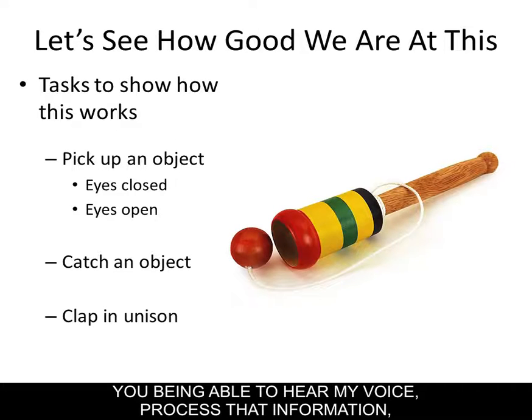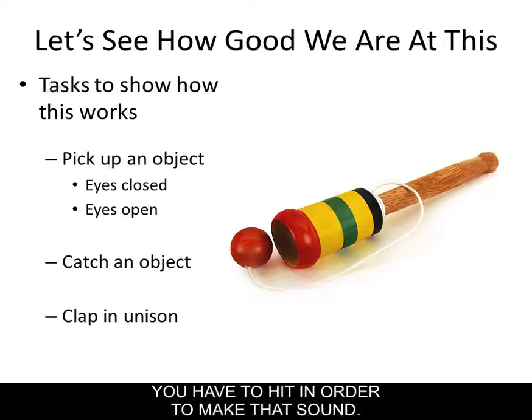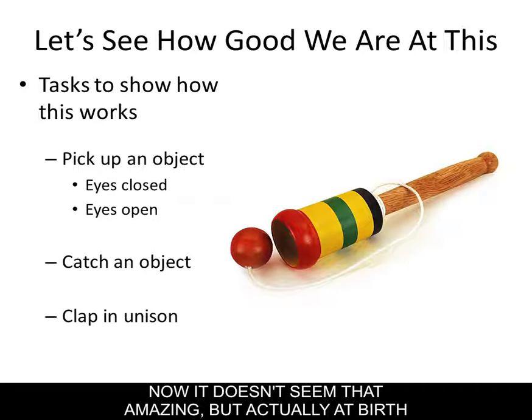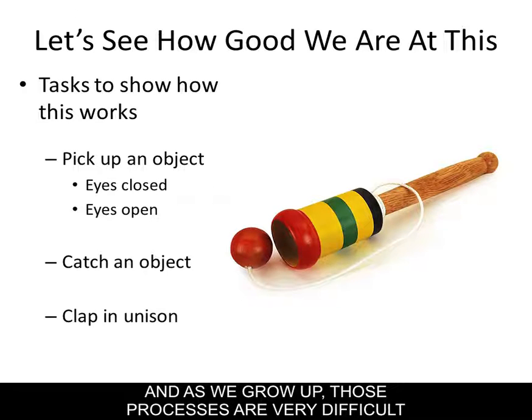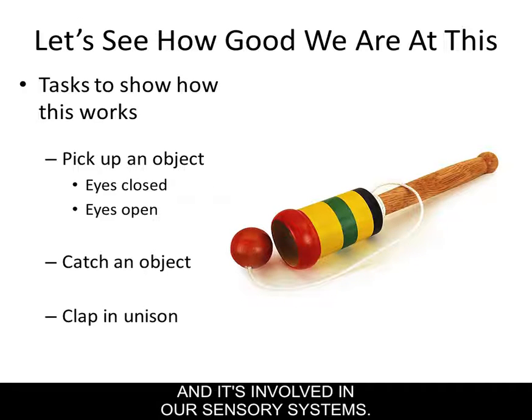You being able to hear my voice, process that information, expect when you need to clap, and also knowing how hard you have to hit in order to make that sound. Now, it doesn't seem that amazing, but actually, at birth and as we grow up, those processes are very difficult to master, and it's involved in our sensory systems.